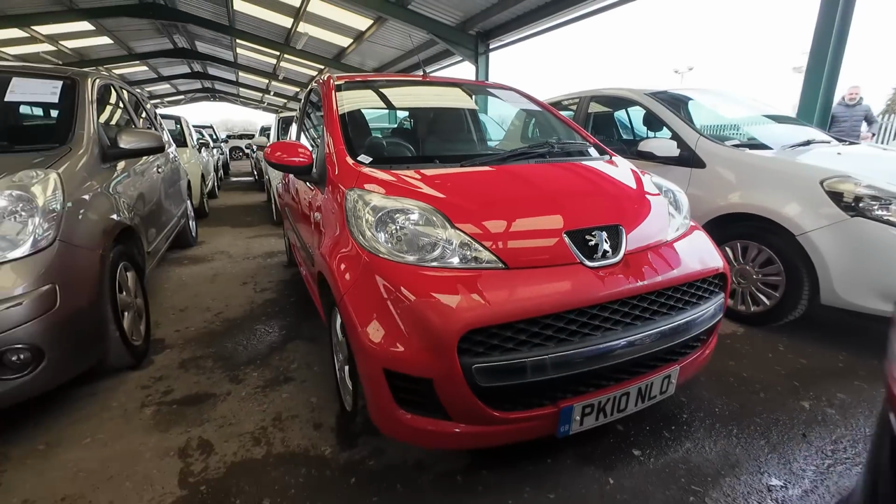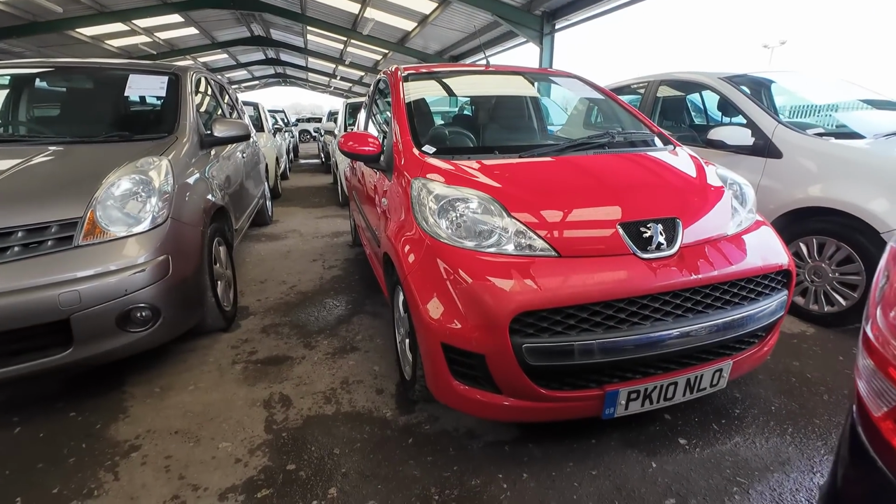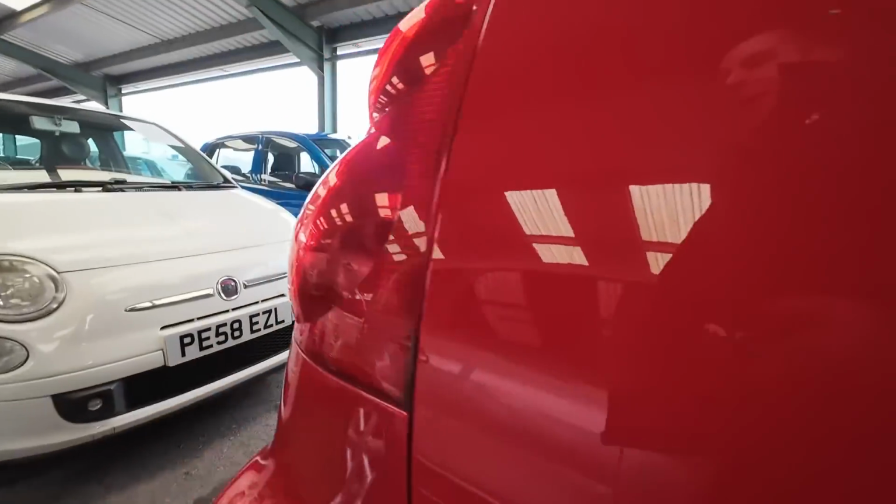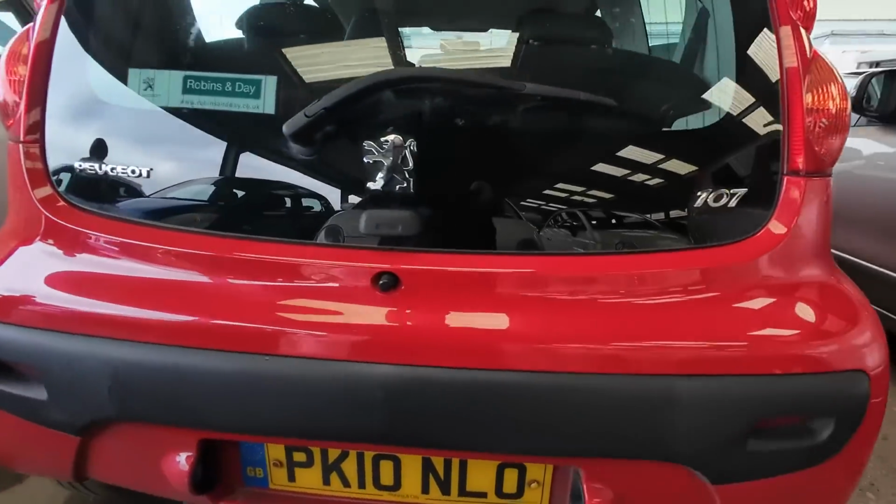Obviously, I'd buy these all day long. This has got a bit of lack appeal on the front bumper, as usual. Typical red, and then the rear is all right.